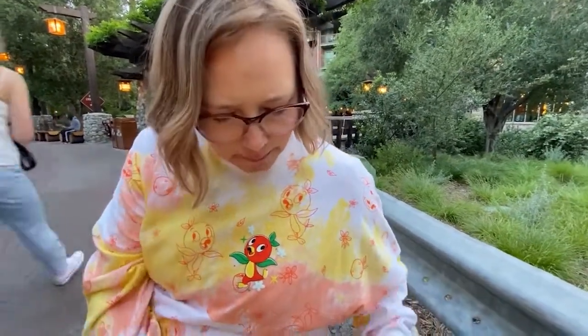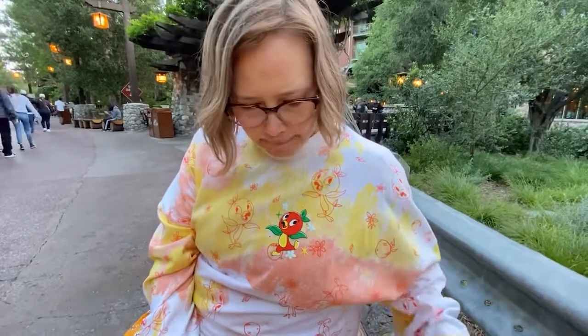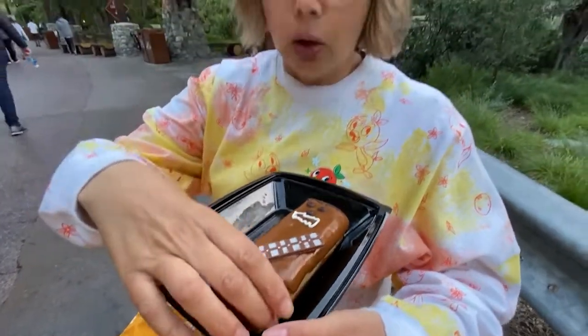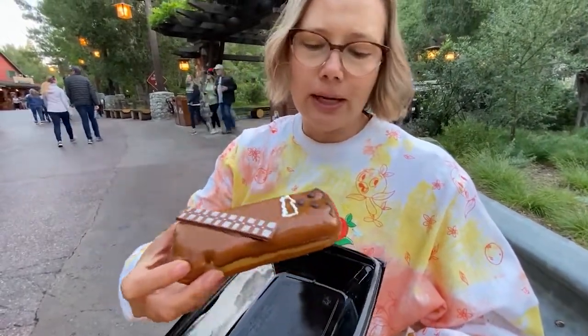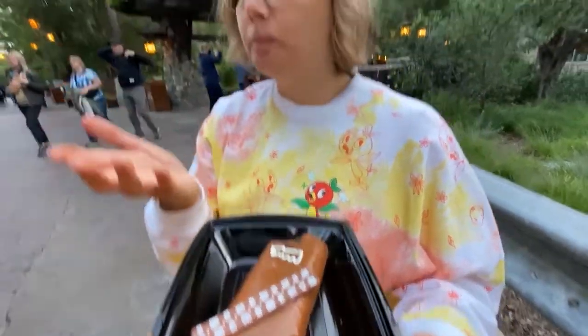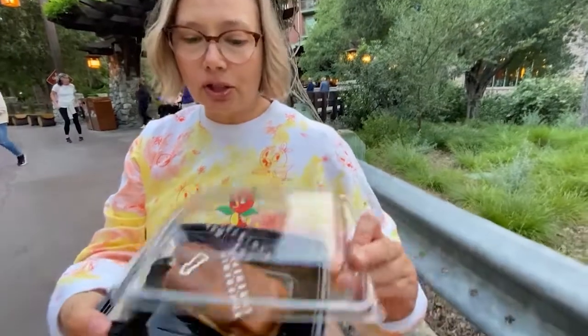And now the other one we got is a Chewbacca maple bar. Oh my gosh, honey. Look at how friggin' cute that is. This was like $9. Oh, it smells so maple-y. Should I eat his face? It's a very delicious, doughy maple bar. I think his thing here is chocolate. Yum.